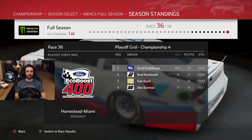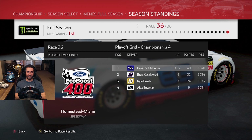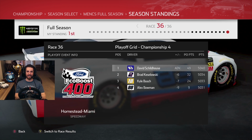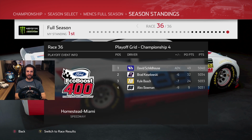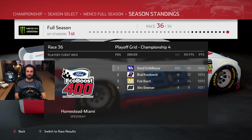And don't forget, we also got F1 2020 My Team mode as well. That series will run parallel to NASCAR Heat 5. Can't wait to do that too. We got to think of a team name and take our F1 team from the bottom to the top. See how far we can go with that as well. Should be a lot of fun. All that coming up very, very soon.